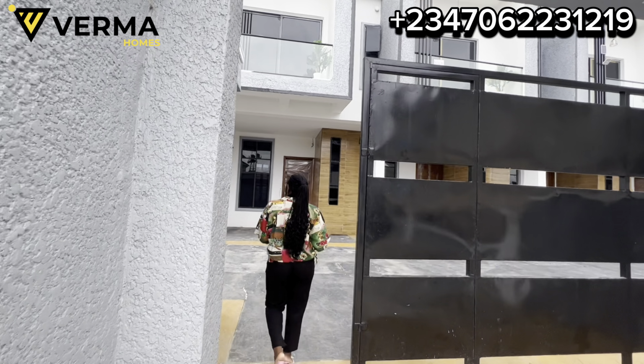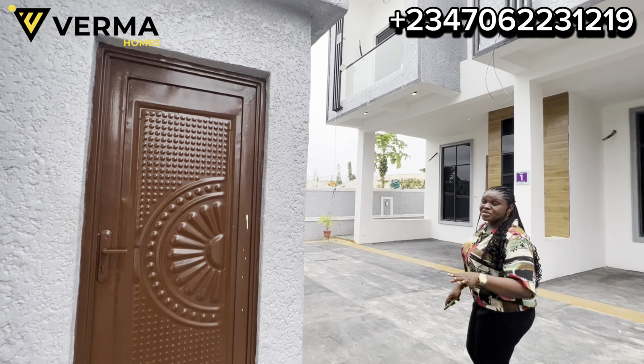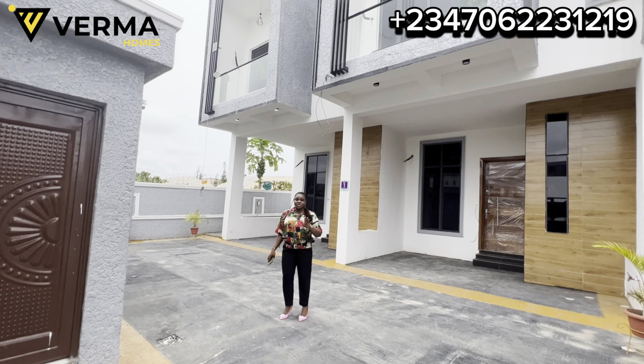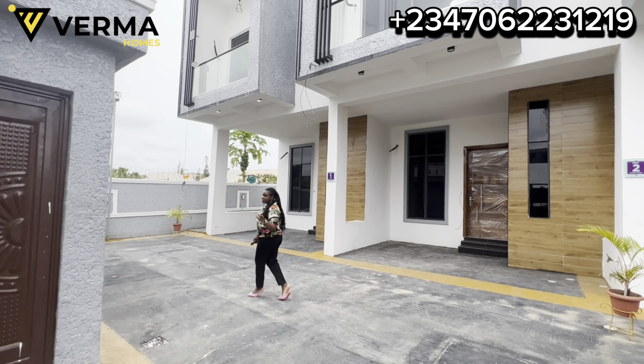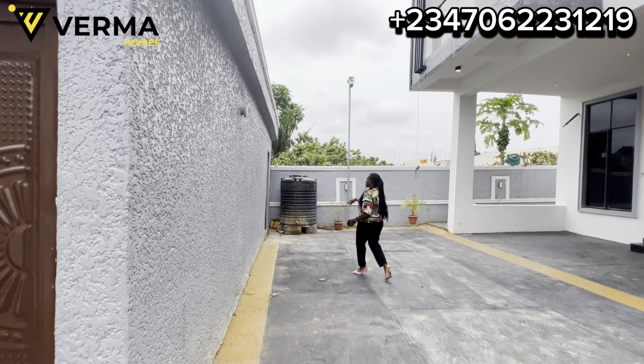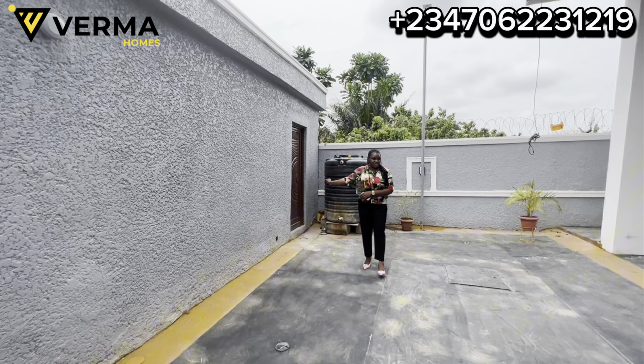On the right side is the security house for this property. It's going to be a self-service terrace duplex, so you have to come with your own generator. It's self-service, not fully serviced, so you can do what you love with it. Right here, we provide a generator house where you can put your generator.